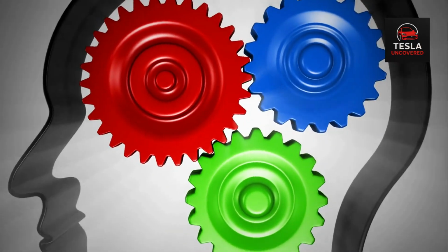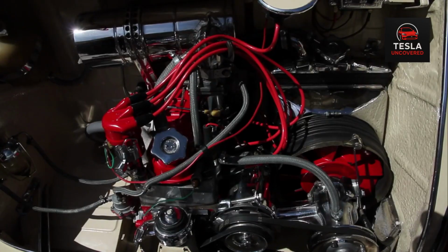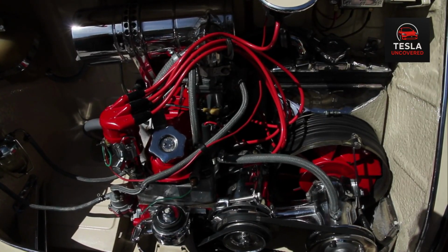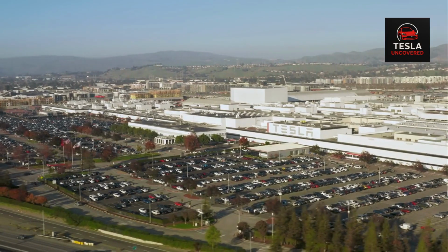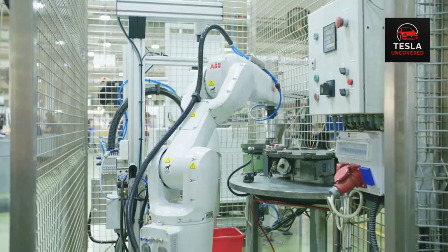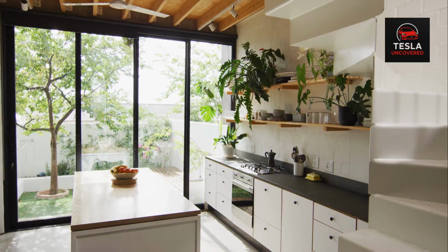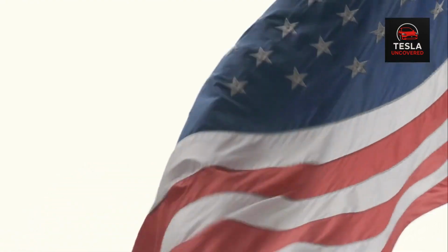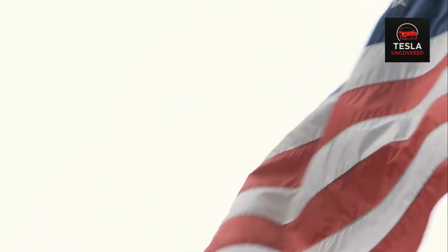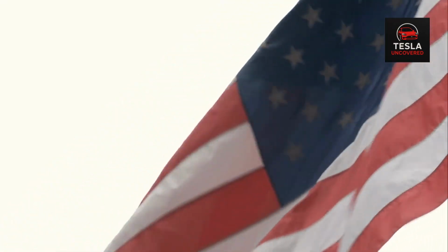But perhaps the biggest disruption isn't technological, it's psychological. For decades, car manufacturing was seen as something too complex, too slow to change. Tesla threw that idea out the window. They proved that speed and scale could go hand in hand, that factories could be clean, efficient, and even beautiful, and that manufacturing, once considered a dying art in the US, could once again become a symbol of national pride.